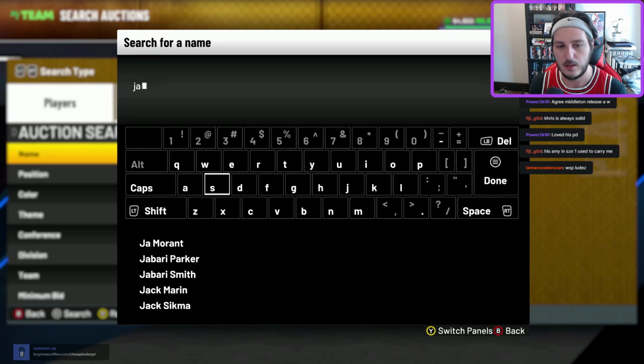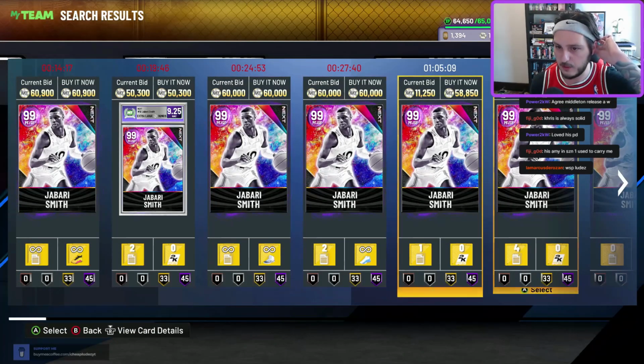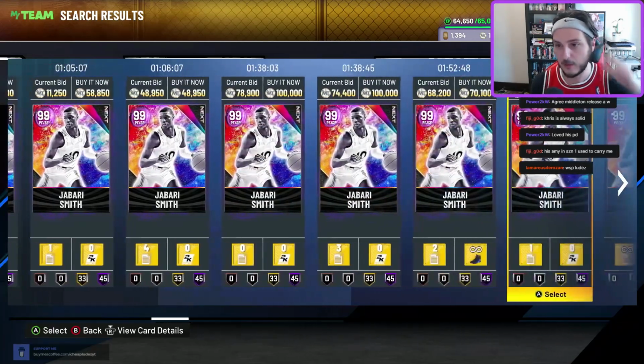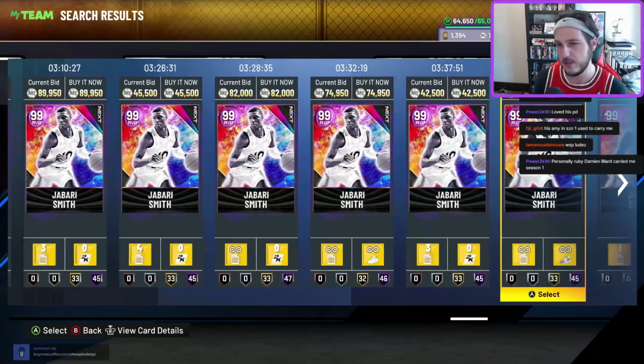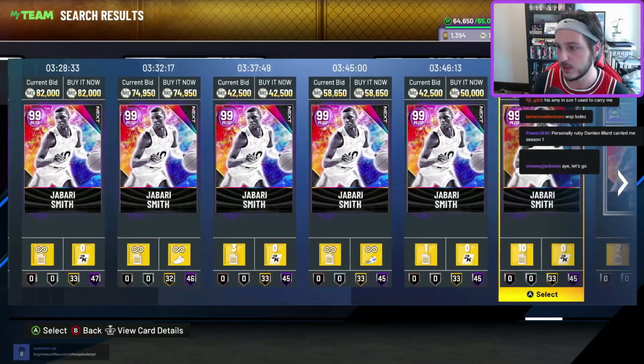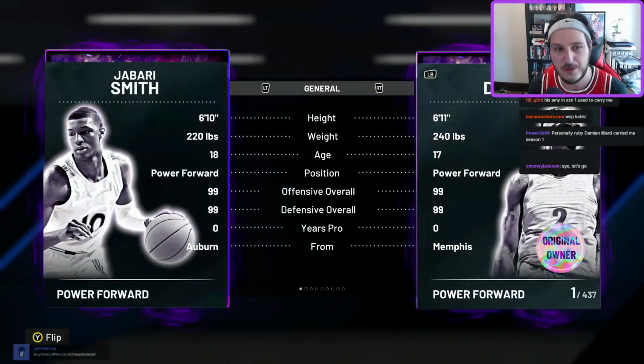Number 8 is a guy who a lot of people use, and that's Jabari Smith. I think his player build is a little bit small, but he's fine at the small forward. He can move well. He's got a great jump shot. He's a little bit more on the expensive side, but you can still get him for 40, 45K, which I think is a good price. Jabari's nice. Future Rockets legend.